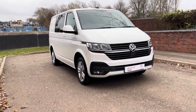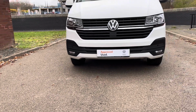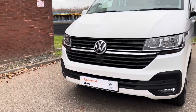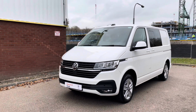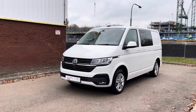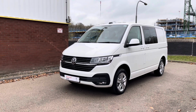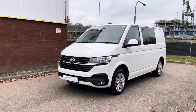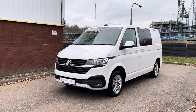To the front, you will notice halogen daytime running headlights. In the lower part of the bumper, you will notice front fog lights and front parking sensors. You'll also notice two nice chrome strips in the centre grille. It's also fitted with front assist with city emergency braking. This is designed not only to warn you against a potential crash, but this system will also assist by braking to avoid a potential collision.